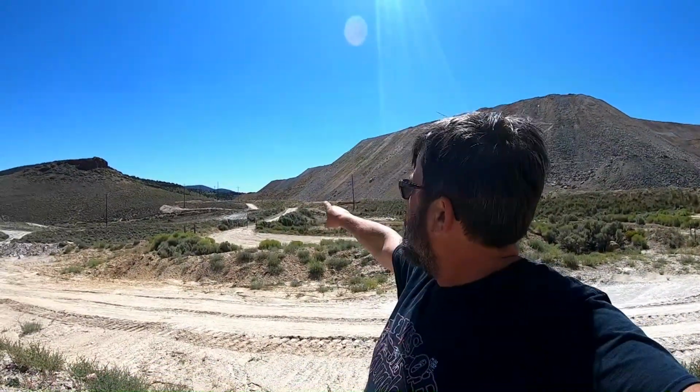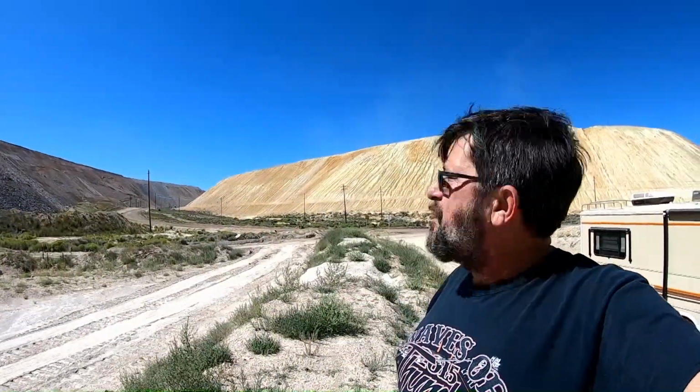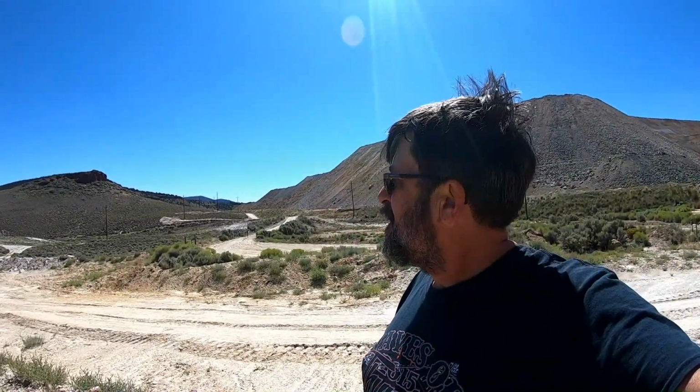They're supposed to be camping up there. It's on recreation.gov. But guess what? Plan B has been ruined by this huge mining operation. Gated off, says no trespassing. Right down there. Plan B's a no-go. Now to come up with a plan C.